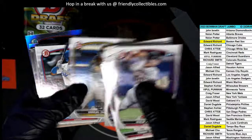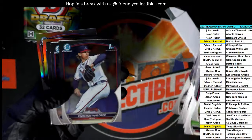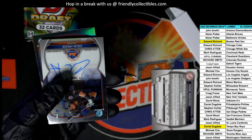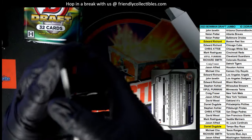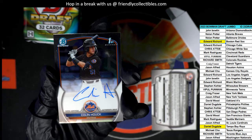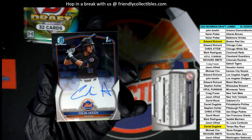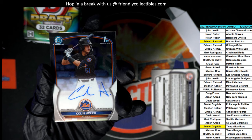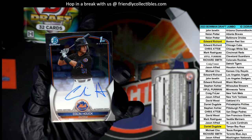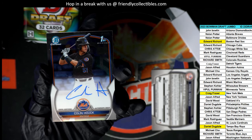What else is popping loose here? What else is coming out of our break? Oh, my. Look at this. He is a good one, right? Mets are going to hit. So congratulations to the Mets owner. Boom, our third autograph. New York. Craig, congratulations. With those lucky Mets. Yes.